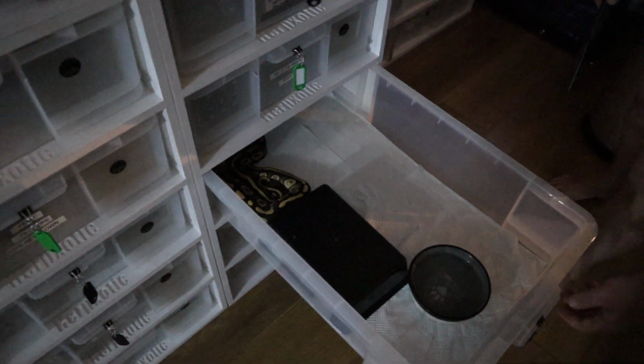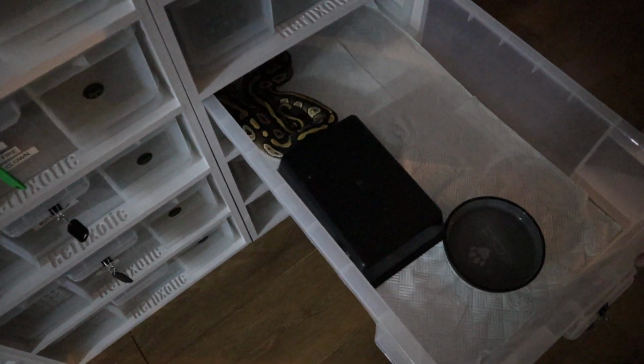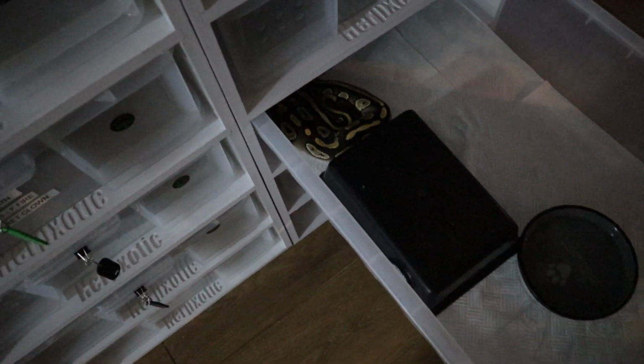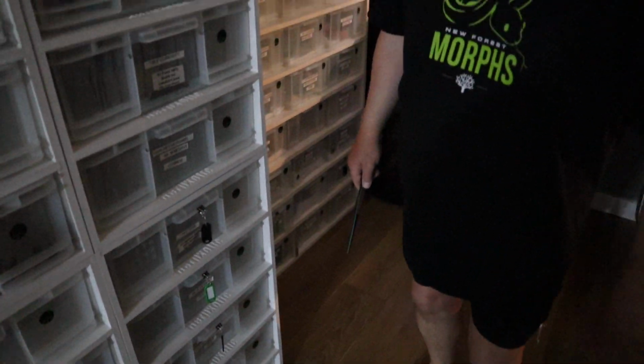She's sat at the back there. She's not giving me an indication that she's showing any interest, so we might just leave her to come back to her next week. So I'm not going to try, there's no signal there for me to feed her.